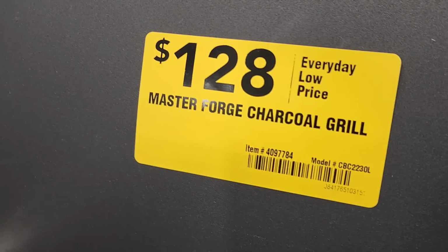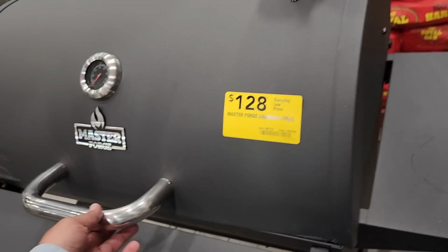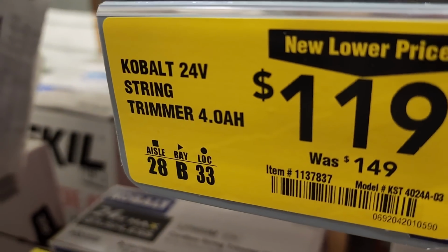Just some paint and a few body work right there, and $128 for this one. So this one's almost a regular price on this one. Steel bent, so you can probably get some discount on this one too. They had a total of 3 of those.